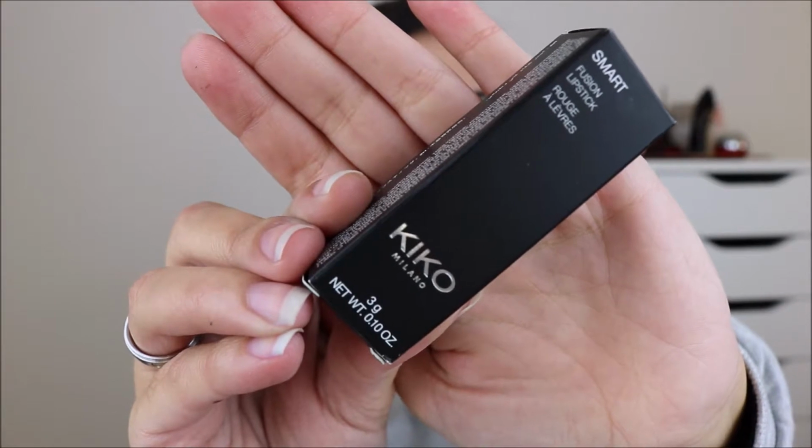Then I have some lipsticks, and these are all the same, just different shades, so I thought I would show you. I actually have some new ones, and these are the Smart Fusion lipstick from Kiko. These lipsticks are €3.95 and I will swatch them for you. I already had 3 shades, and on their Black Friday sale I picked up another 2. I have the shade 434, that is kind of a brownie color. These are not very long wearing, but they are very creamy lipsticks.